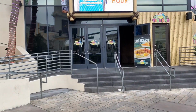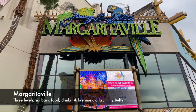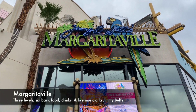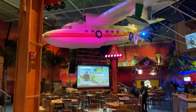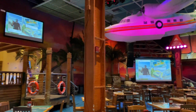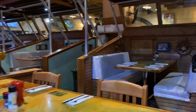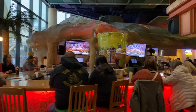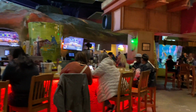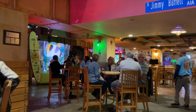The north end of the building is home to our favorite venue here at Flamingo, Margaritaville. This is a huge, happy 32,000 square foot celebration of Jimmy Buffett's famous song, the Parrot Head lifestyle, and a total escape to the land of rum and flip-flops. The bar/restaurant has multiple levels and lots of cool island theming.